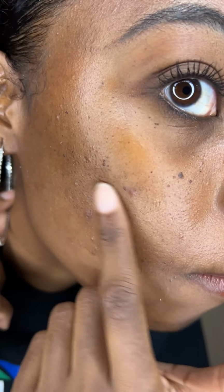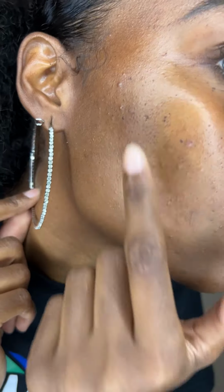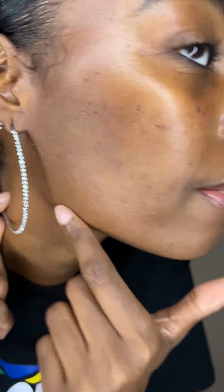So we want to make sure that, now that's not activity, that's a mole. But there are some breakouts happening here. So we're gonna look and monitor that. And then the forehead is pretty clear right now. It's not much action happening up here, which is great, because usually I do have forehead pimples sometimes. But right now, we're good on that. Nothing on the nose area. Like I said, the chin's pretty good. It's mainly on the side.